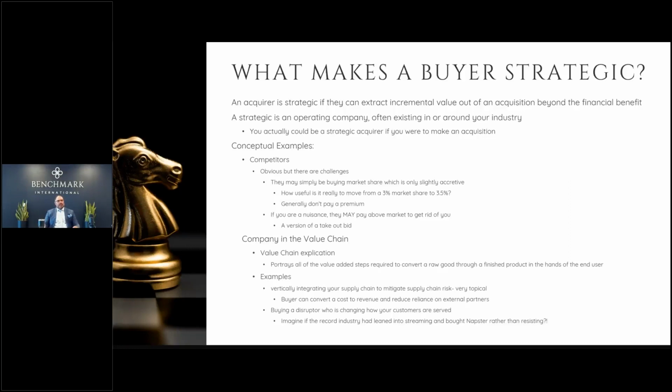Another example is a market disruptor, somebody who's changing how your customer is addressed, how they're served. An interesting one that I just thought of was Napster in the late '90s, I'm dating myself. They revolutionized how we as consumers consume music, right? They were a sharing service, but you also pulled it right off the internet. It was early streaming. What if the record industry, rather than fighting it, and they fought it tooth and nail, leaned in and bought Napster for $20 million, whatever it would have been back then? We'd have a different world today.